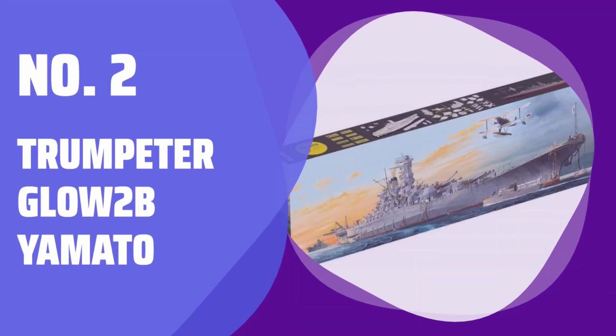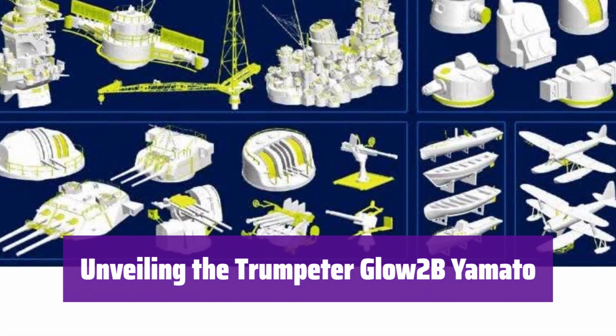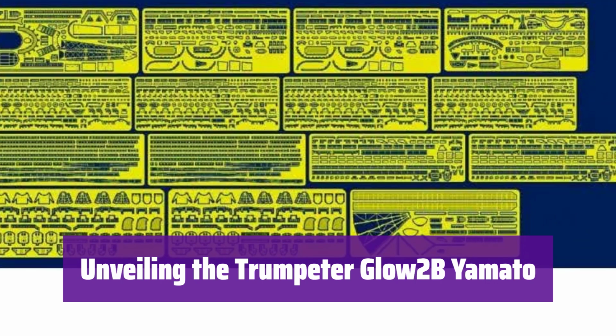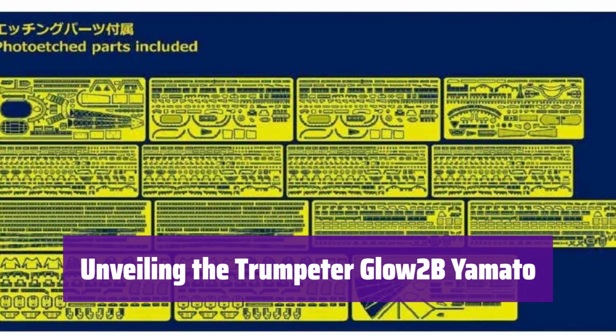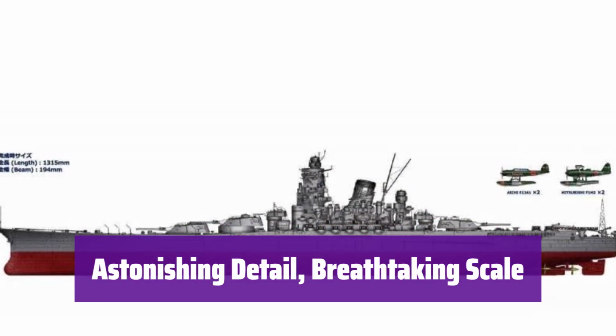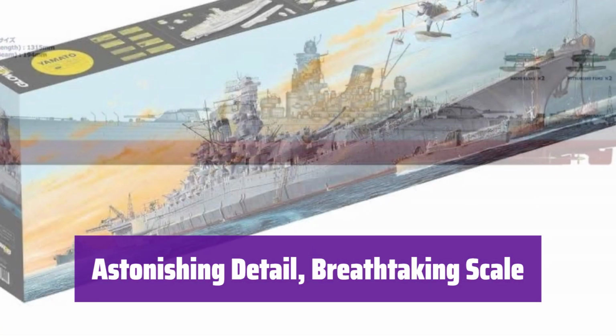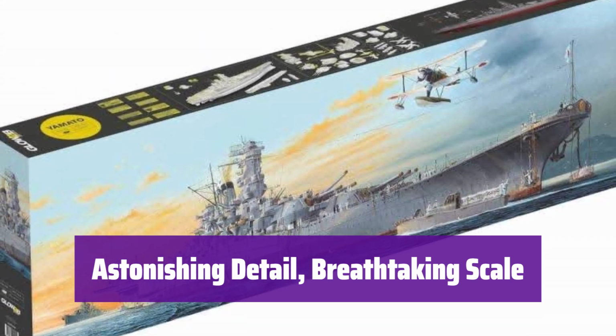Number 2. Trumpeter Glow 2B Yamato. Get ready to experience the Trumpeter Glow 2B Yamato, a premium 1:200 scale model kit. It's a detailed and challenging build, perfect for experienced modelers. This incredible kit boasts over 2,800 parts, allowing for an incredibly realistic representation of the Yamato battleship.